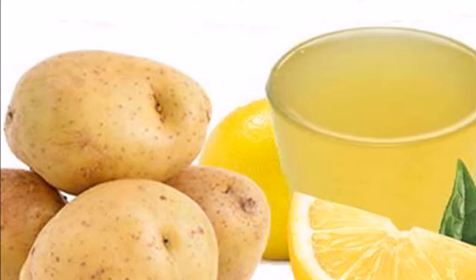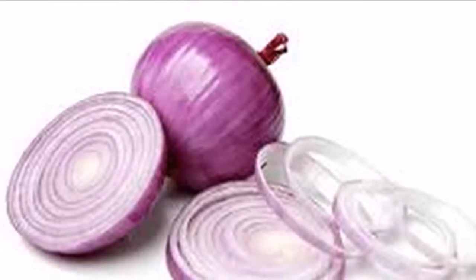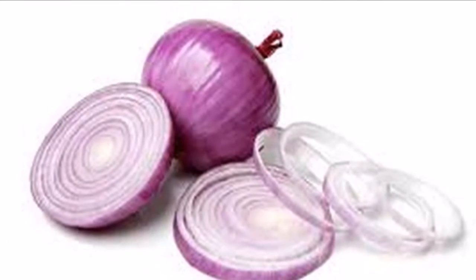2. Potato and onion. Juice half an onion and a whole potato. Apply the juice on the affected area for 10 minutes and rinse with plenty of water.